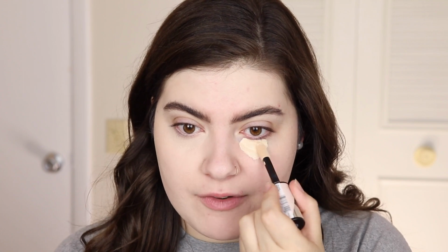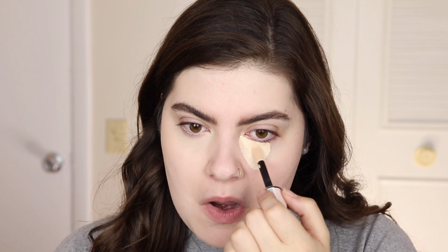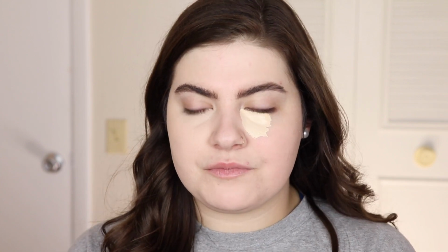This one already off of initial application is definitely more liquidy than the Tarte Shape Tape. Tarte Shape Tape is pretty thick. It's just more of a thick concealer formula. So I'm just going to do the exact same thing on this side as I did on the other side. Yeah, this one is definitely more liquidy. So if you're not really into that super thick concealer feel, then you might like this one more.